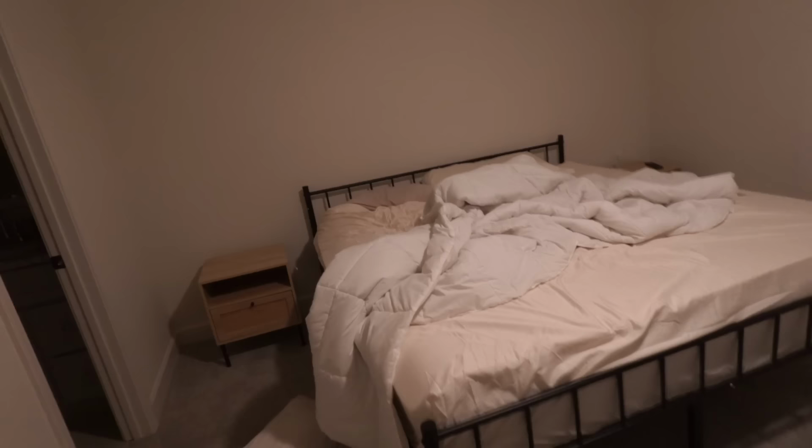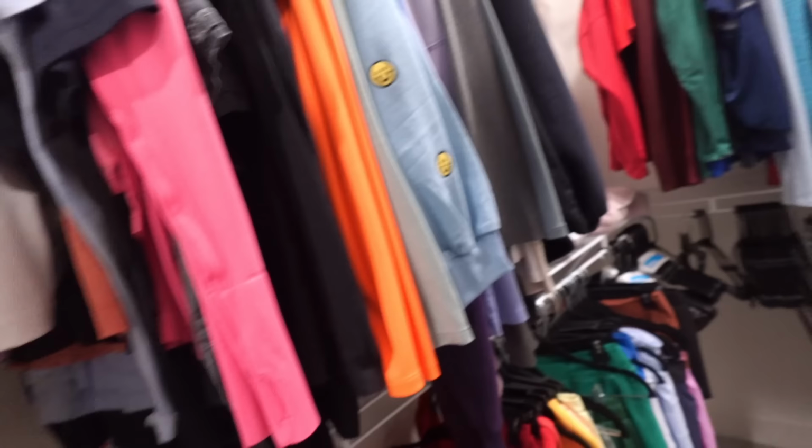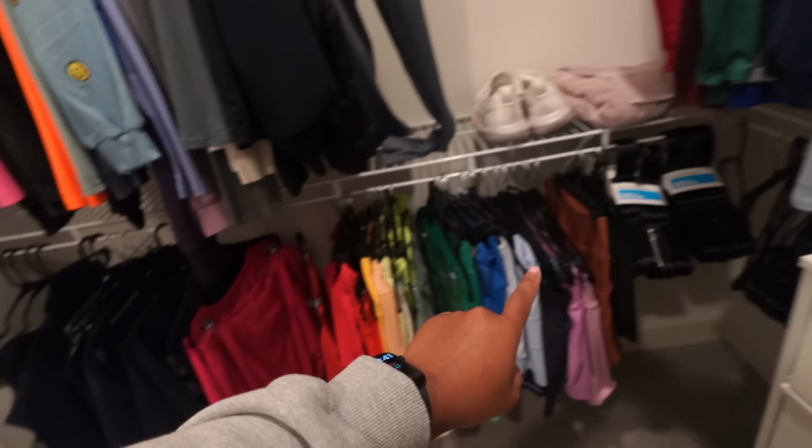Here's our bed. It's not made. We're gonna put some pictures and stuff on the wall. And then here is the bathroom. Y'all are literally in here every day. And then you got the closet. I feel like I've showed y'all the closet, but I also feel like I haven't showed y'all the closet. This is where all of Justin's pants go. And then these are all of my pants, shorts, and then all of my shoes from Zappos.